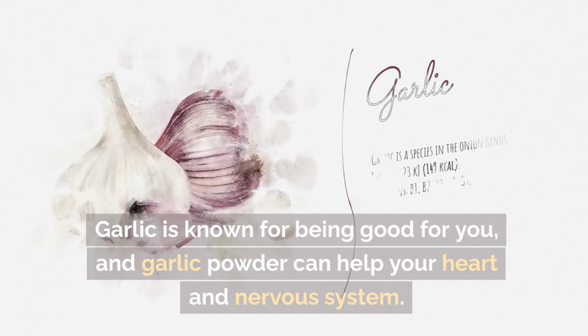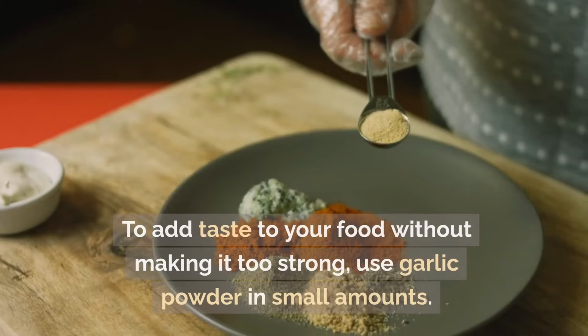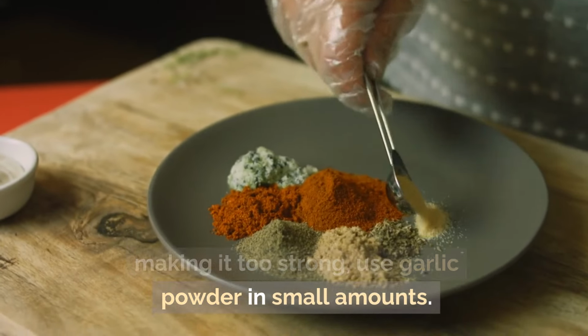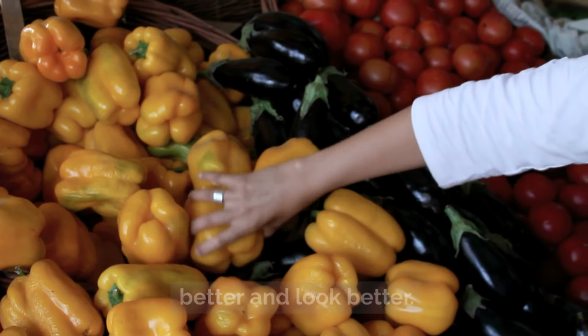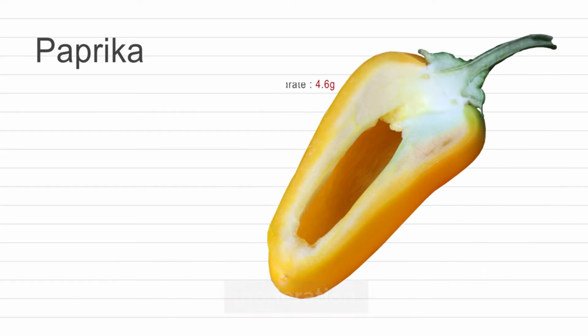Garlic powder. Garlic is known for being good for you, and garlic powder can help your heart and nervous system. To add taste to your food without making it too strong, use garlic powder in small amounts. Paprika. Paprika is usually safe to eat every day, and it can make your food taste better and look better. As part of a healthy diet, enjoy it in moderation.